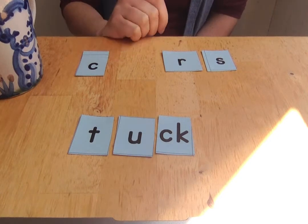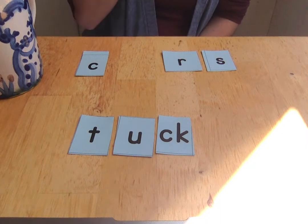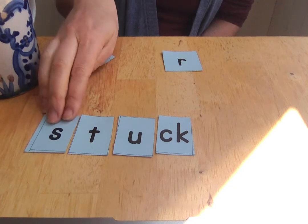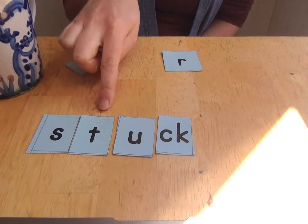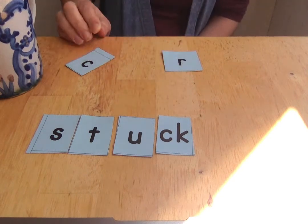Okay, next is stuck, like stuck in the mud. Think about where that S sound comes in the word. Stuck. Good, and now we have a consonant blend at the beginning. Stuck. Back to four sounds.